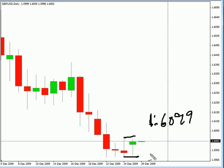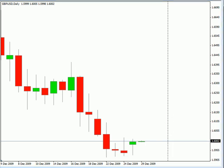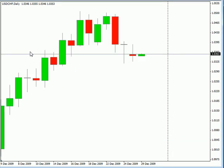1.6099, possibly as low as 1.5836. Look for some resistance around 1.6022 and look for some support around 1.5836. Now switching over to the US Swiss, this particular pair closed down today.